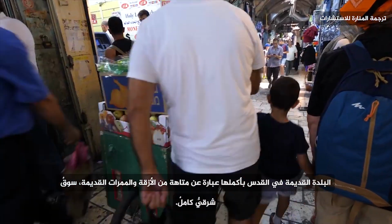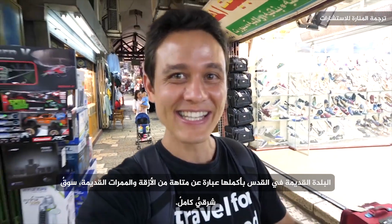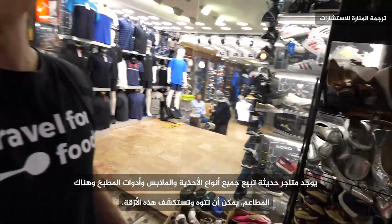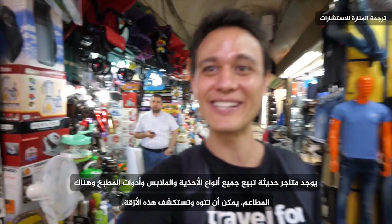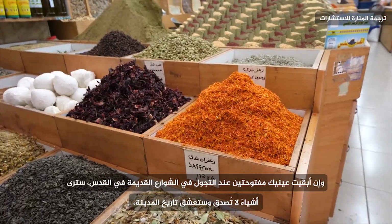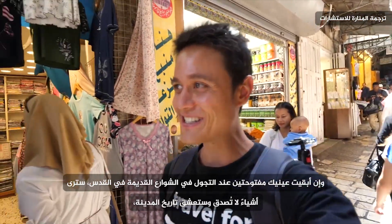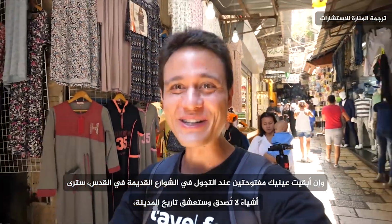This entire old city of Jerusalem is just a maze of alleys and ancient lanes. It's a whole bazaar. You have modern shops selling all sorts of footwear and clothing and kitchenware, and then there are restaurants mixed within here. You could just get lost and just explore these alleys. If you just keep your eyes open walking around the old streets of Jerusalem, you'll just see incredible things and just admire the history of the city.